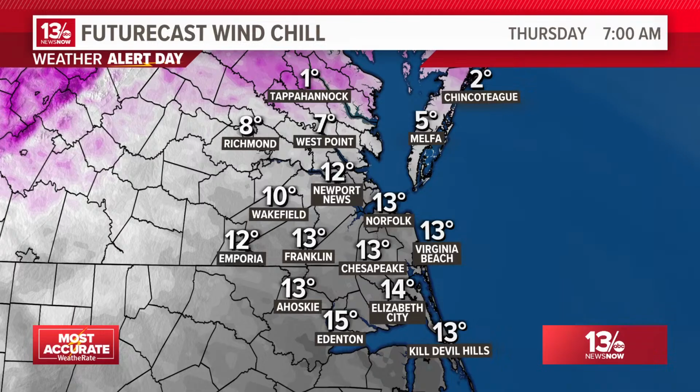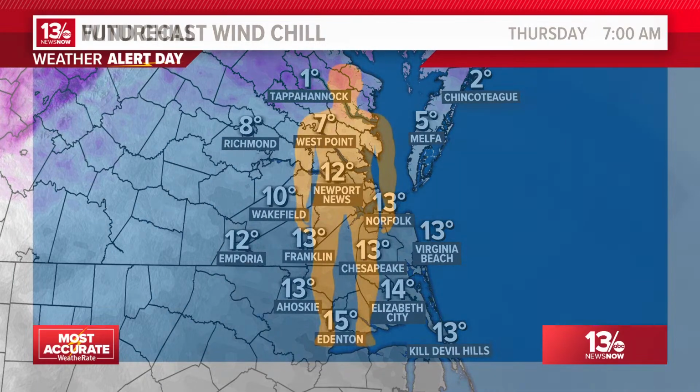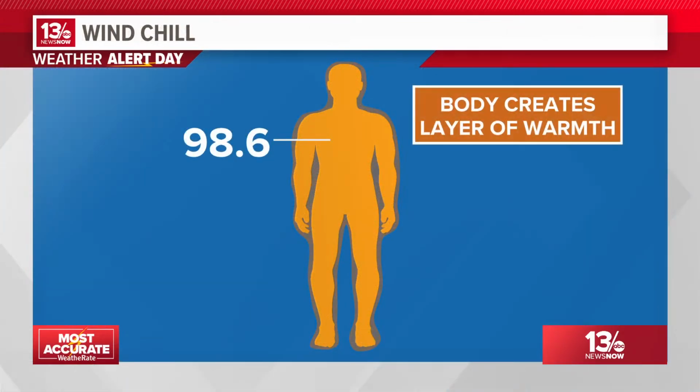Look at Tappahannock. I mean, they'll probably have air temperatures that'll be around 15 or so. So the wind chill will make it feel like it's a single degree potentially by Thursday at sunup. Look at Chincoteague at 2 degrees. In Norfolk and Virginia Beach to Chesapeake, feeling like 13 degrees out the door Thursday morning. So not 1, not 2, but 3 consecutive mornings in a row that we're going to be dealing with wind chill values. So keep in mind, just a lesson here on wind chill and what that actually means when we talk about it.